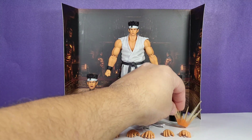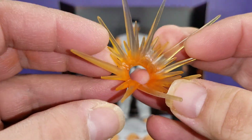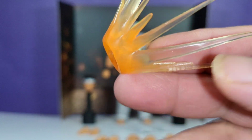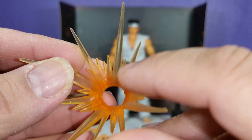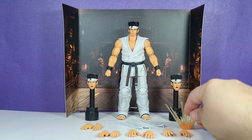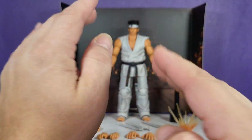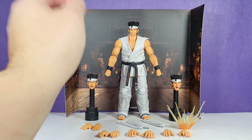Then he has this nice rounded effect piece that looks like fire coming out of his hands, or a blast. That's to give you the illusion of the high impact punch when he goes woof, like he'll hit, woof, and it hits people in the chest.